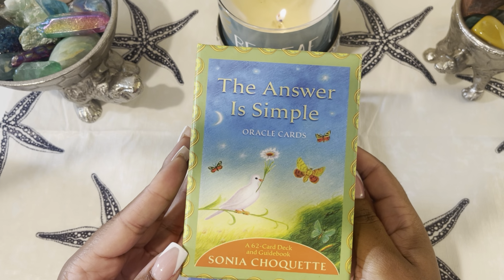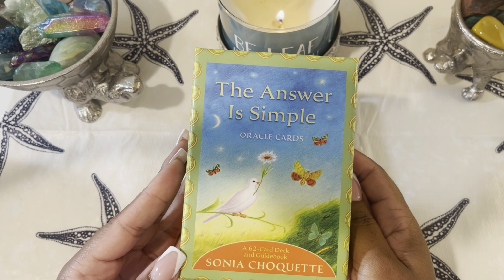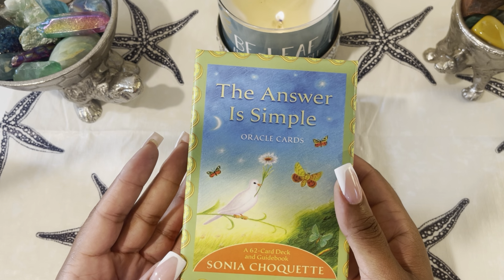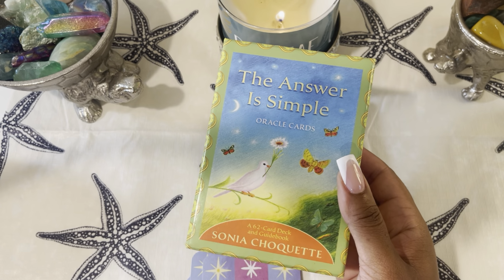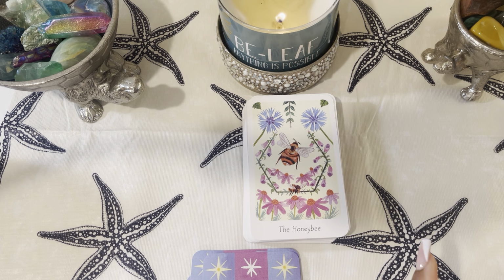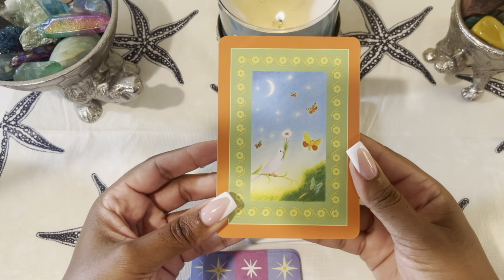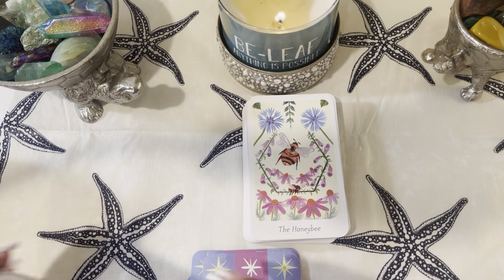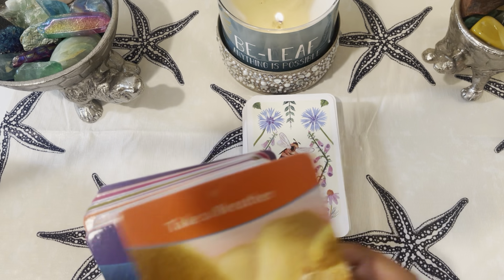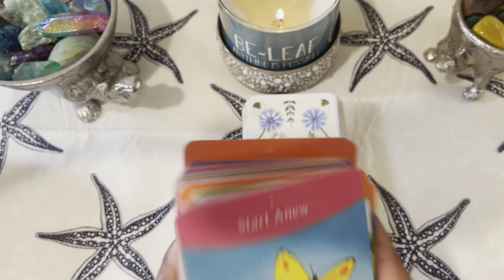Okay, so the answer is simple. This is one that I've been pairing up with it, and this actually was in my purgatory box for months. I wasn't willing to just let it go for nothing because it is out of print now, so it's worth a lot more. And so I just held on to it for a while. And when I got the Witch's Oracle, the little Witch's Oracle, it just made this one want to work with it. And so I said, okay, come on out of purgatory if you're ready, and then we'll work together. So let me shuffle them around a little bit just to make it cute.